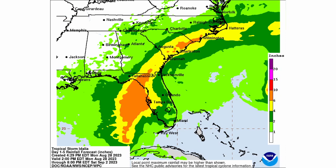Here's the new estimated rainfall outlook. It's moved to the east just a bit. Tampa now in that 6 to 10 inch range of rainfall. And then we have it moving through the Big Bend region, Gainesville in that 4 to 6 to 10 inch region as well. Like I said yesterday, I was expecting a moderate risk.